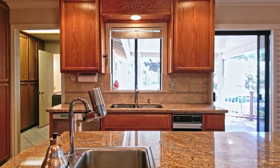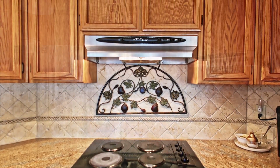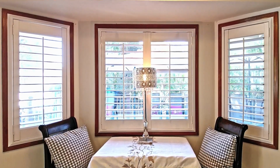The kitchen has an island with a prep sink, offering additional workspace. There is also an eating nook, a cozy space for casual meals.